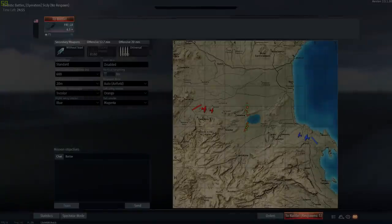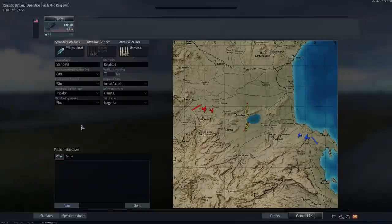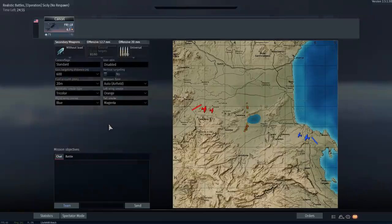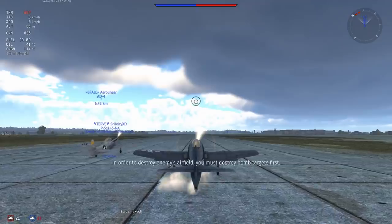Today we're going to be having a look at a prop. This is one of the things that has been coming up in my comment section a lot more lately. A lot of people have been requesting for me to play some props, so we're going to be having a look at the F8F-1B. The F8F-1B is one of the more interesting planes in the game, being a sort of plane that's put in limbo between those props and the so-called super props.